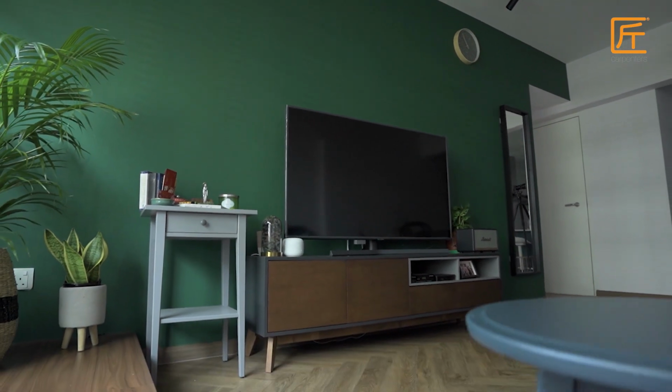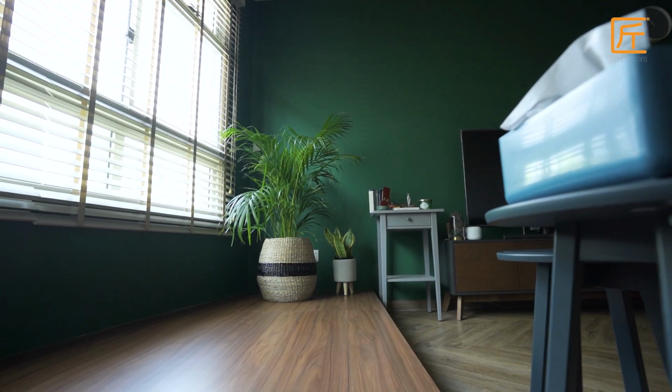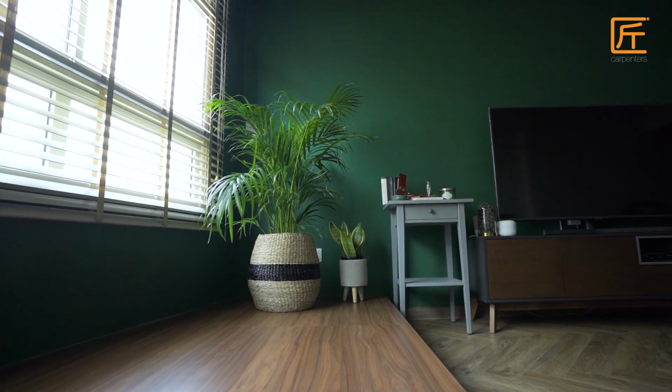This is the green wall that I selected for my homeowner to match with a wooden platform.